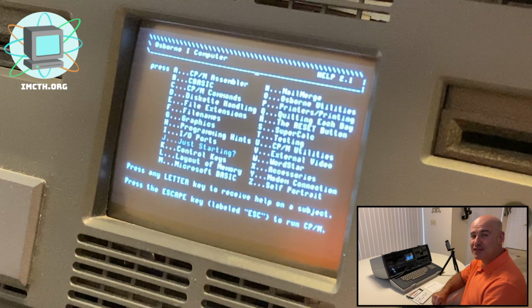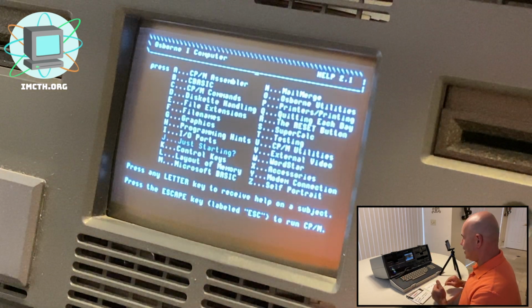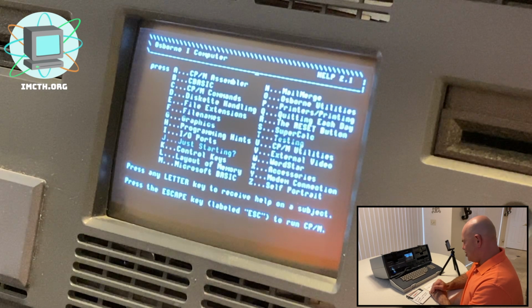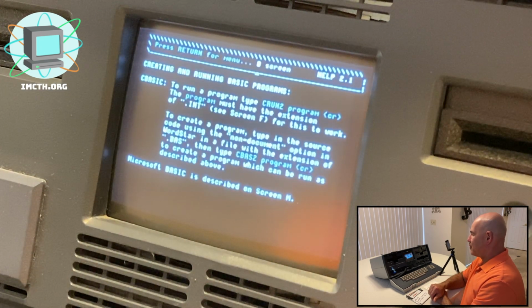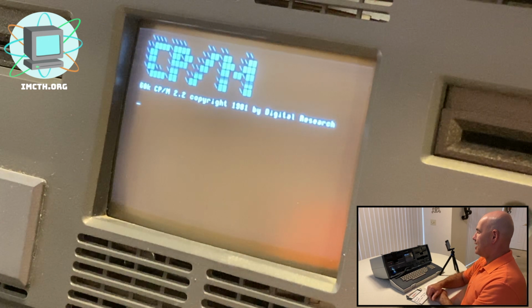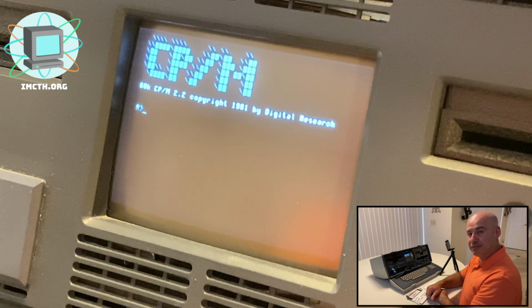It's loading CPM and help, and you can see the screen is fairly small. But the machine is a luggable machine, and the keyboard folds up, and I'll demonstrate that at the very end. This would give you instructions on how to use a lot of the different programs here. If I hit B, here's the information on how to use Basic. I'm going to escape, hit return, and go back to the main menu. Ultimately, when I want to get out of this just to run CPM, I hit escape, and here is CPM 2.2.